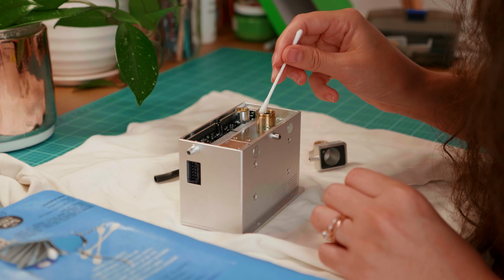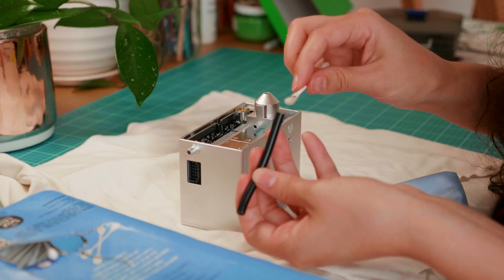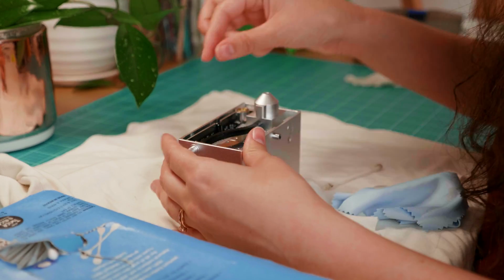As I'm sure you've seen throughout this video, I'm a little bit clumsy. But it wasn't that dirty anyway, so just with a Q-tip and some isopropyl alcohol, I was able to get it back to nearly new in no time.